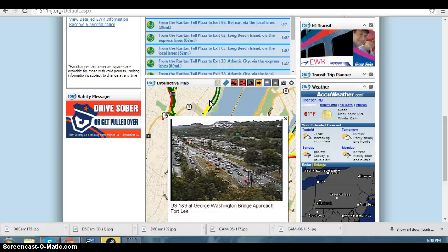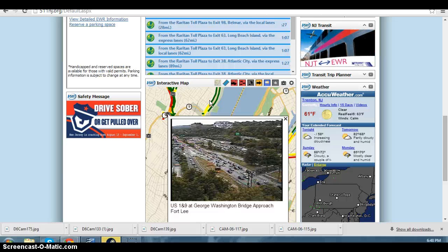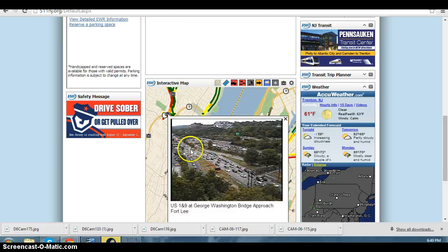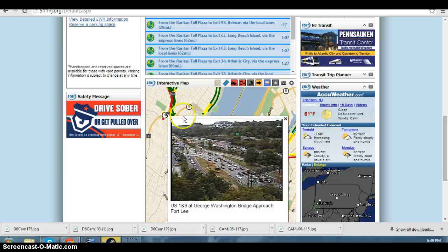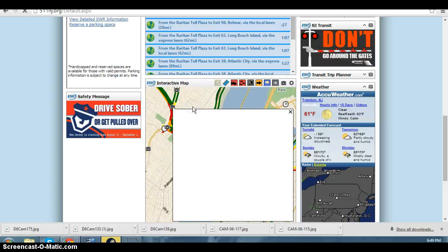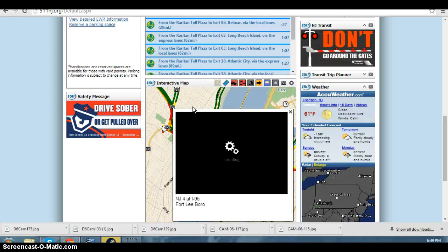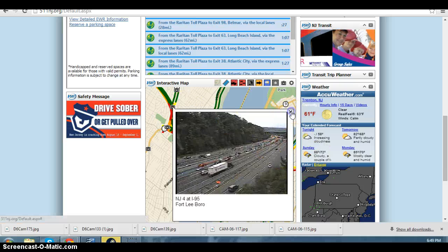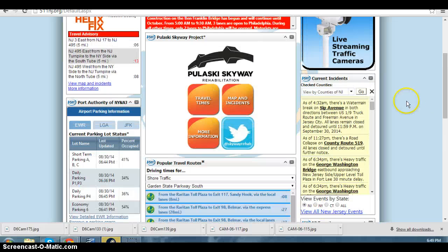Really, it's not that bad out there this evening, but we do have some problems up in North Jersey. On the George Washington Bridge, we have major delays heading eastbound. And as you can see in this camera, the traffic is flowing into the toll plazas for the George Washington Bridge. Currently, there's about a half-hour delay just to get to the bridge, and traffic is just stop and go, stop and go. And even as you see in this next camera, it's just bumper to bumper, stop and go. But that's the only major incident we have in New Jersey.